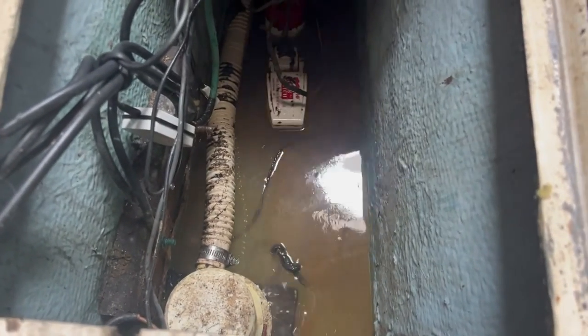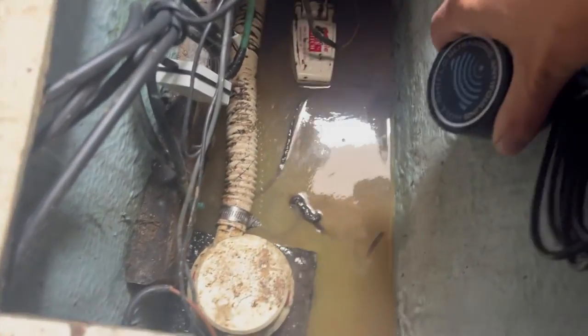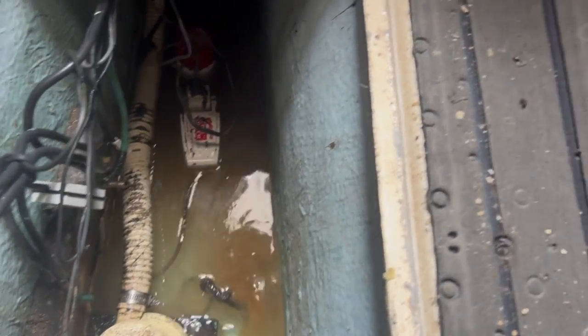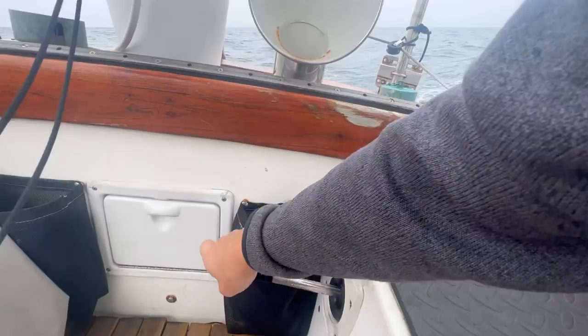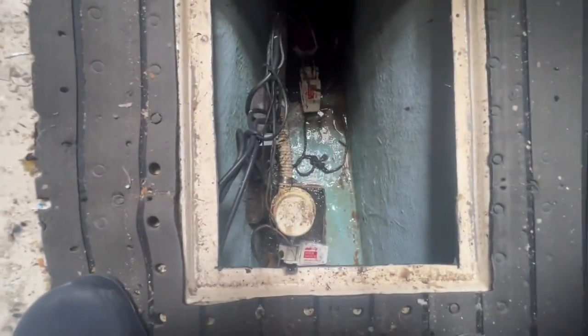Okay, so maybe I just stick it in the bilge down here, and I could tee off of the bilge pump wiring even. So just like right there, maybe. It's kind of in the middle of the boat. Seems like a good place. This bilge is disgusting. Let me go pump the water out. Okay, that's looking a little better.